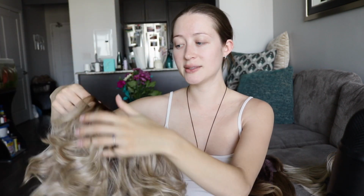I didn't use anything. Depending on the type of wig, depending on if it fits your head, if it's too big, you may not have to use anything at all. You can just put her on your head. Actually, a lot of my wigs, I don't wear anything underneath. Like this one is hand tied. It fits my head perfectly.